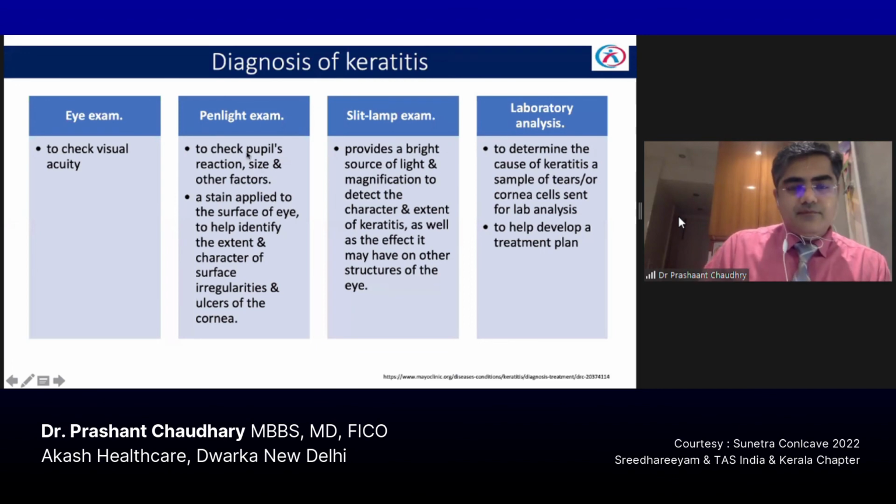So we are just going to cover a little bit of corneal inflammation that is called keratitis. Kera means cornea, itis means inflammation. So for diagnosis of keratitis, of course, you have to check the visual acuity, put fluorescein staining on the cornea to measure the size of the defect and see the depth at which the infection is going. If it is going very deep, we can also use AS-OCT sometimes. Then we have to be more aggressive with the treatment.